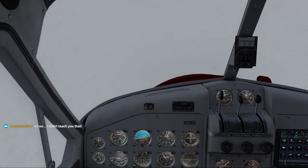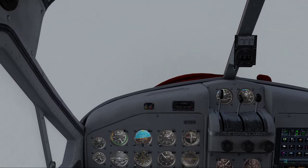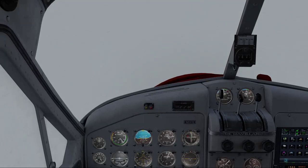New York departure 323 Kilo Tango, climbing 3,100. November 323 Kilo Tango, radar contact, climb and maintain 5,000, resume on navigation. 5,000, resume on nav, 323 Kilo Tango.